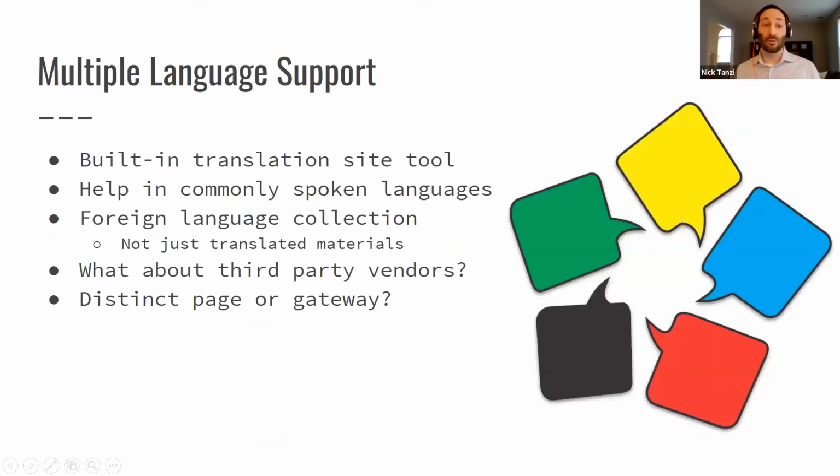Again, when we're talking about serving all users, multiple language support. Again, the Browse Aloud tool I'm using has built-in translation for the site, which is helpful. But understanding that your digital branch, one of the key components is staffing, is do you have help in commonly spoken languages? If you have a large Spanish-speaking community, do you have staff that speak Spanish that are doing your virtual reference, that are curating your databases? Is your foreign language collection up to snuff? And not just Harry Potter translated into Spanish. Do you have original materials in native languages?